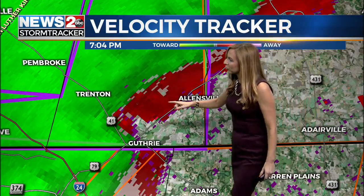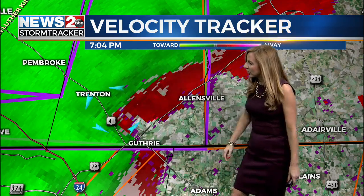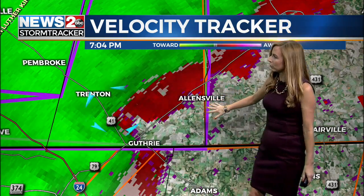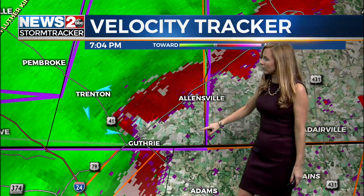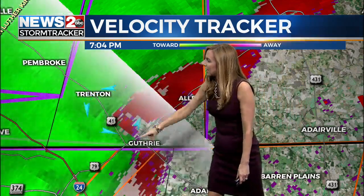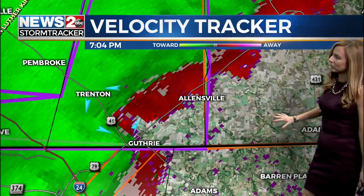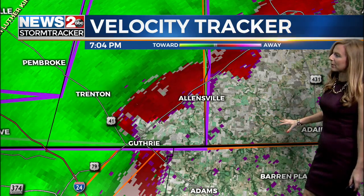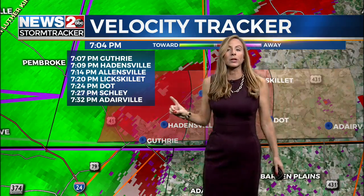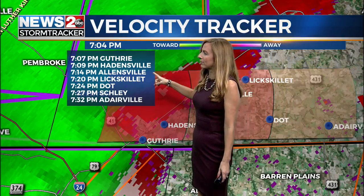Now, it looks like there's two little areas of concern. I'd say right in here looks like one. Just really now it would be south of Trenton, but it's about to move towards Allensville, so we have to watch that carefully. There's another little area just near Guthrie, too, I'm watching. You kind of see that bend, that notch in the radar. I don't like the look of that right there, and all of that is moving to the east again at about 30 miles an hour. So I did put a storm track on this. Allensville, if you're not in your safe zone, you don't have much time.